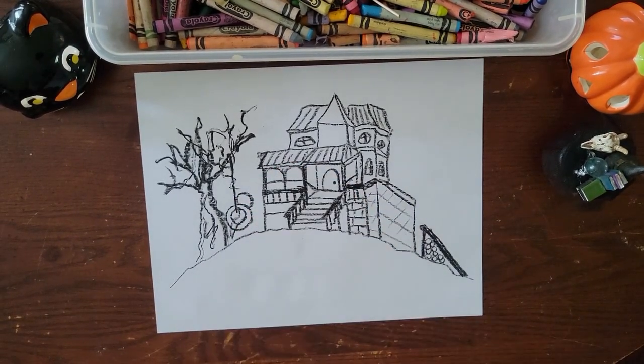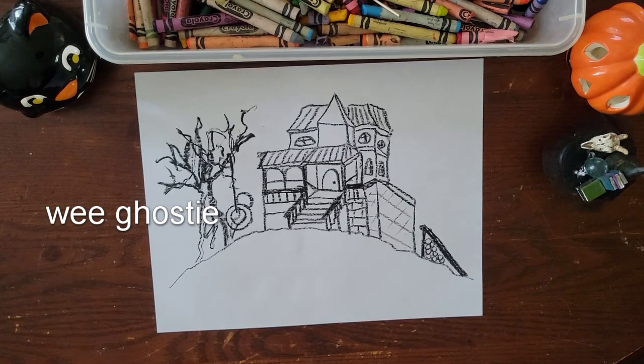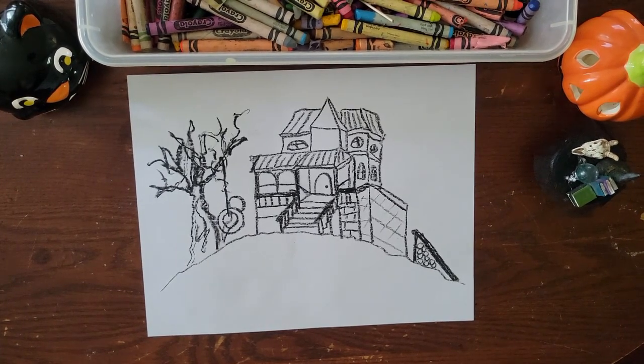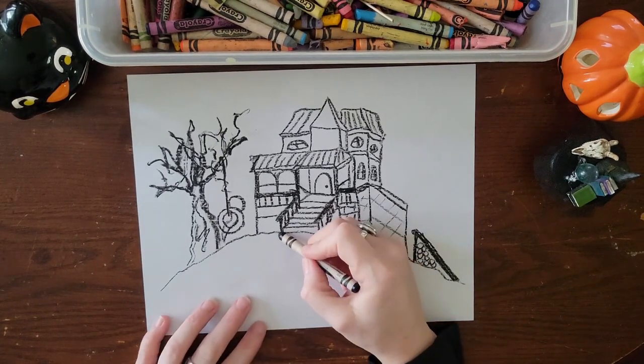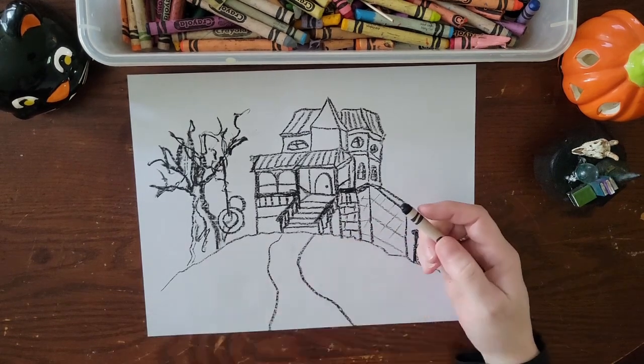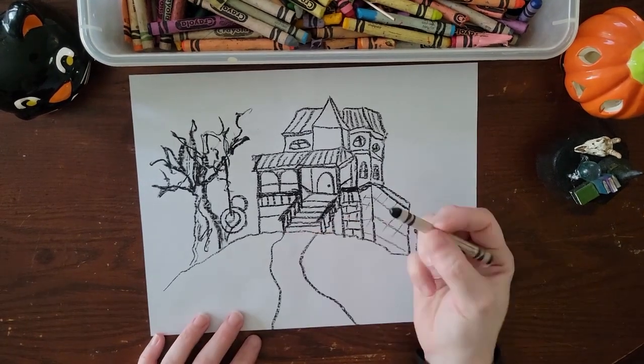Now the wee ghosty is so cute because the prompt for wee ghosty was, how can I become more social this season, right? Like it's a wee ghosty, how can I make friends with thee, right? So I thought that was cute. Let's do a little path.